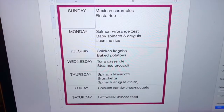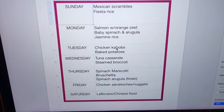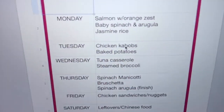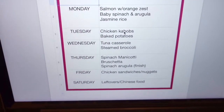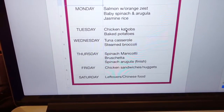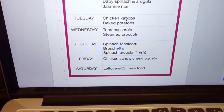Monday is salmon with an orange zest kind of sauce. We'll have that over baby spinach and arugula with some jasmine rice. That'll probably be my favorite meal of the week. I love citrus with seafood. Tuesday will be chicken kebabs, and we'll have baked potatoes with that. Wednesday is a tuna casserole with steamed broccoli.